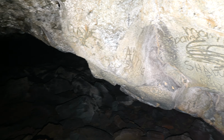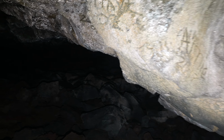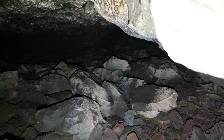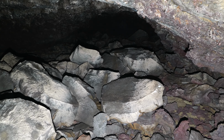If I shoot at 100%, see, people wrote with their fingers in the cave slime. Please don't do that. It takes hundreds of years to grow back, for real. But anyway, if I shoot 100% for too long, the stupid thing overheats. So I don't want my camera to overheat. I mean, the light to overheat.